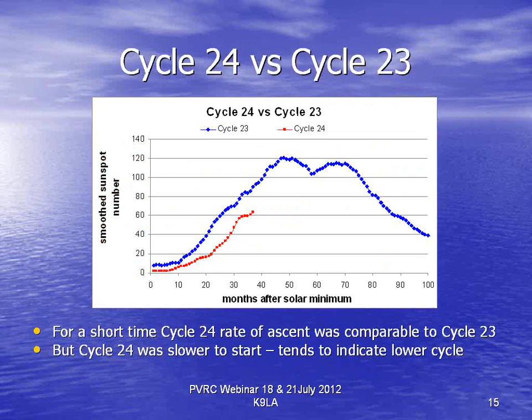Okay, here's just a comparison of cycle 24 and cycle 23. And what you can see is for a short time, cycle 24 had a rate of ascent that was very comparable to cycle 23. In fact, I saw a little comparison on a website that kind of asked the question, is cycle 24 really that bad compared to cycle 23? And you have to admit that, yeah, there are times when cycle 24 was quite comparable to 23, but the fact is that cycle 24 was so slow to start, that's probably going to result in a very low cycle 24.